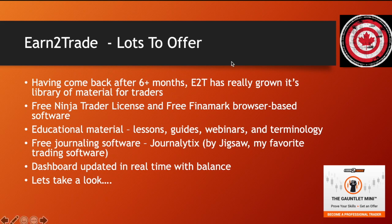Earn2Trade actually has quite a lot to offer. I was pleasantly surprised. So I came back after 6 months. It was mid 2020. It's currently like spring 2021 when I circled back to Earn2Trade. Time flies. They've really grown their library of material for traders. So, kind of some things they have.